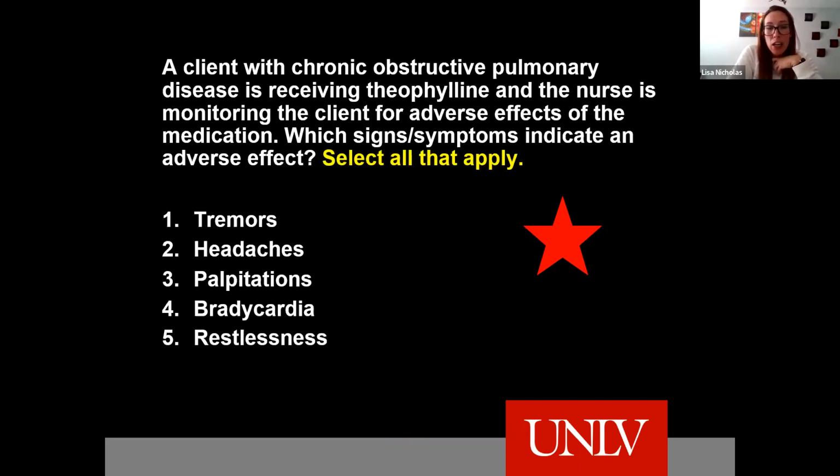Okay, so I think to be able to answer this question, you need to know about the medication. I would say it's more about the medication and the adverse effects of what it is than really about the disease itself. COPD is the reason the patient's getting it, but what are we going to see when the patient actually takes this medication? A good strategy that I would use is the whole true or false thing. True or false, tremors are an adverse effect of theophylline, and you go down the list that way.